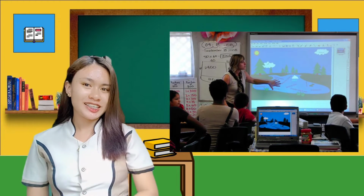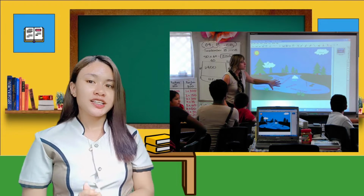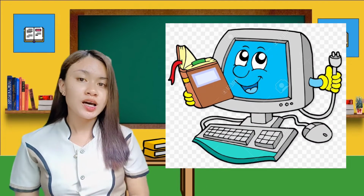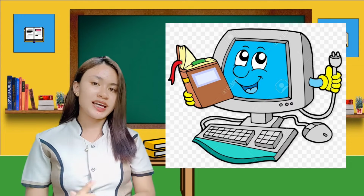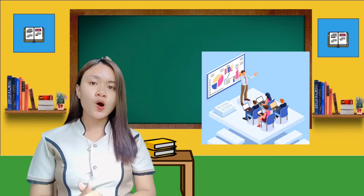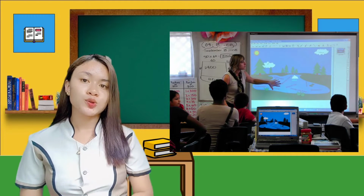The lovely classroom in which the teacher will teach. His teaching tools were a computer and projector. Teachers typically utilize computers or laptops as well as projectors during face-to-face instruction. The computer is used to show a lesson presentation such as a video clip, a photo, or an example of the lesson, and it should be linked to the projector.